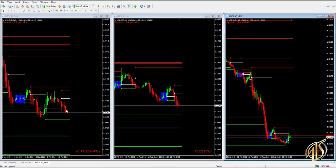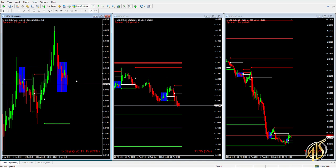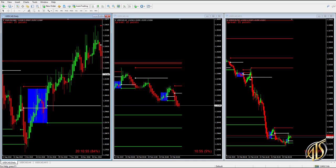Maybe it may go long for a day or two, but I think the money's going to be on the short side, especially because our weekly is short. We're in a box, but right now it definitely feels like we could get a push down to the bottom, which is again another 70 pips, and we can break out of that box going short. So that could be a breakout trade on the weekly, but we'll just have to see how it goes, and we'll react accordingly. So anyway, that's what I think about the dollar CAD.